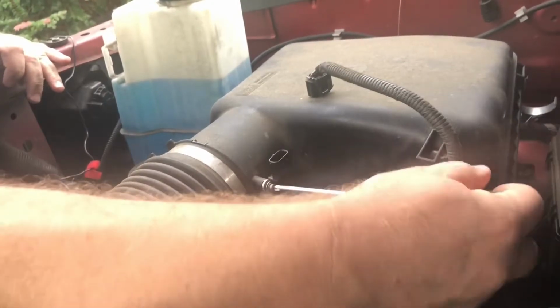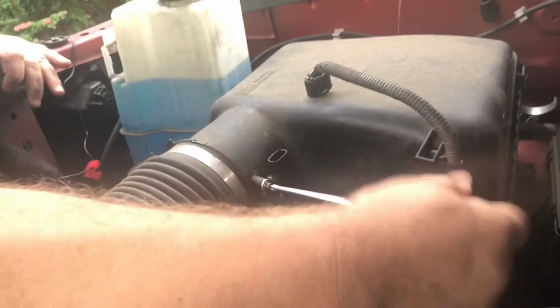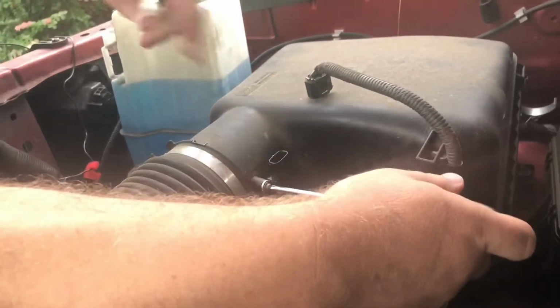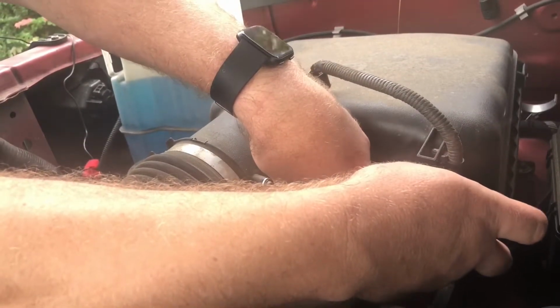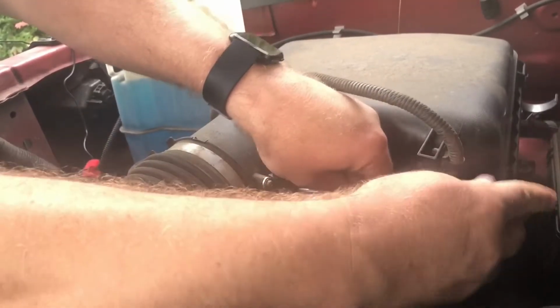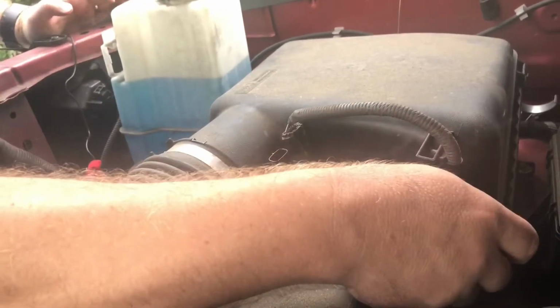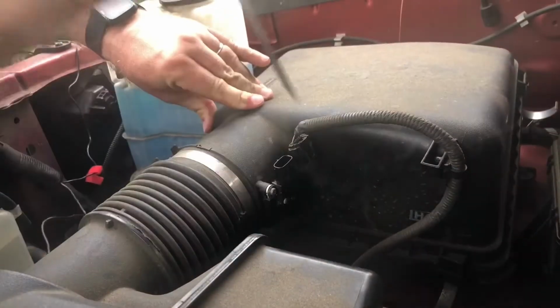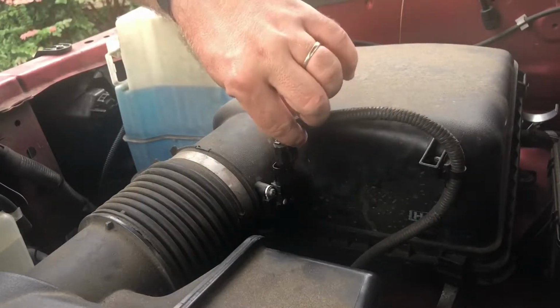Kind of a pain. This thing was dirty. Hopefully, another half mile, a mile per gallon. My mileage sure saved me a lot of money. If it doesn't, I still think that K&N is saving me about a mile per gallon, if not more, which I think is amazing.